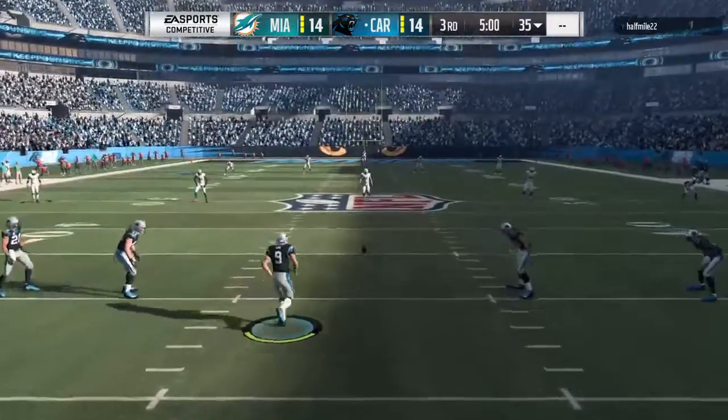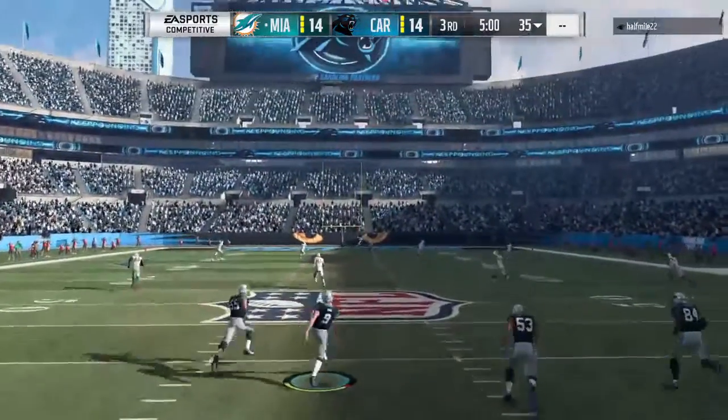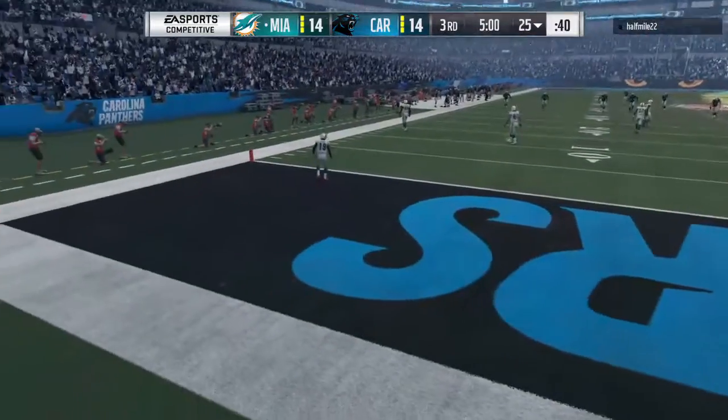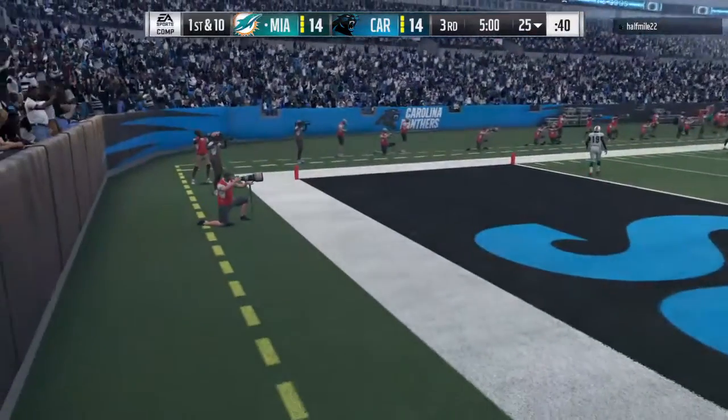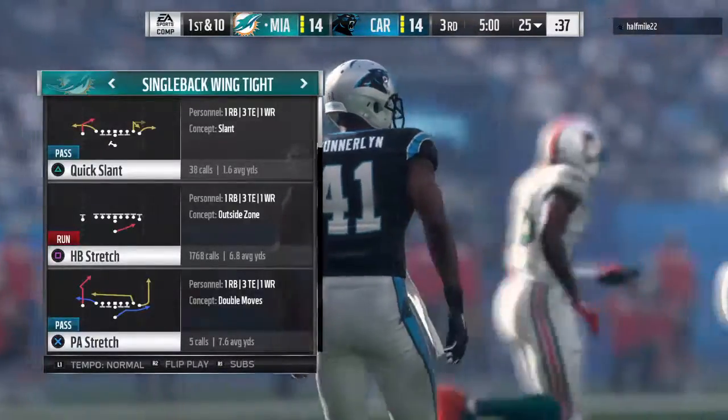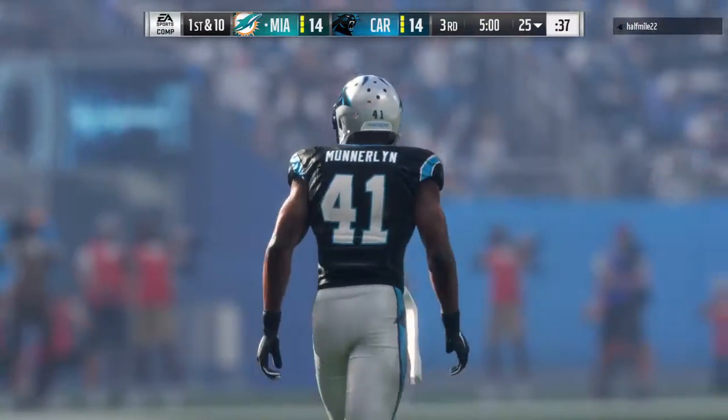Both teams appear ready for the fight ahead, and we resume action here in quarter number 3. And this will not be returnable. It's out of the back of the end zone for a touchback. Out comes the Dolphins now. They'll go on offense first here in this third quarter.